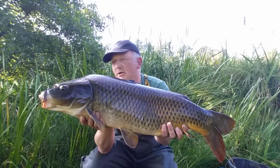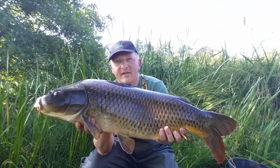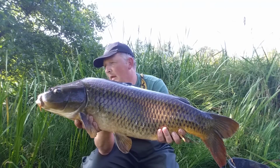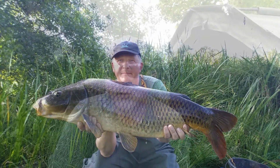Right, first fish of the session, just taking it off the opposite margin. Putting the rod back out once again with about 30 to 40 baits around it. Made up with that. That's the start of good things. Let's get it back.